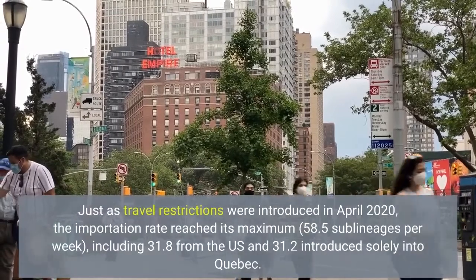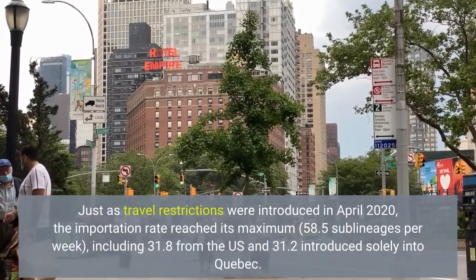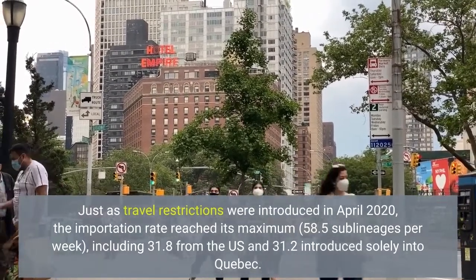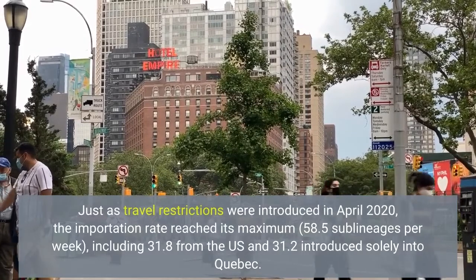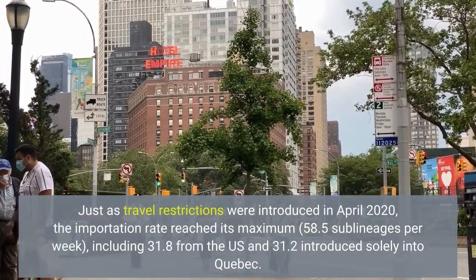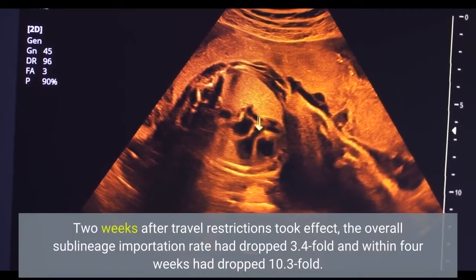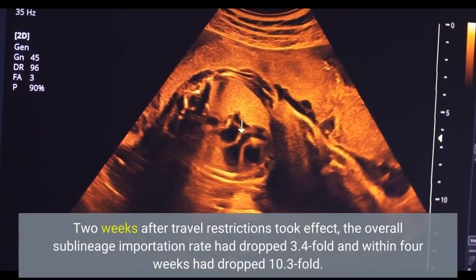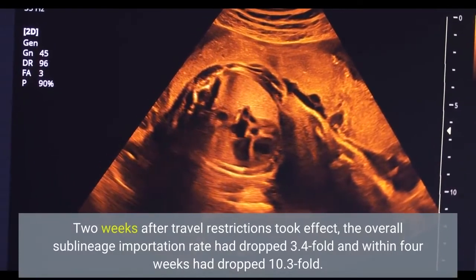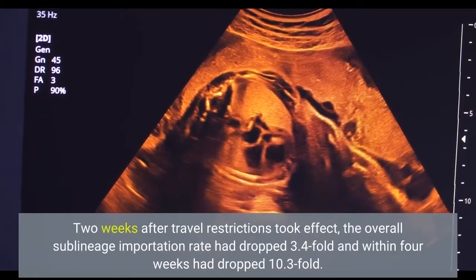Just as travel restrictions were introduced in April 2020, the importation rate reached its maximum, 58.5 sublineages per week, including 31.8 from the US and 31.2 introduced solely into Quebec. 2 weeks after travel restrictions took effect, the overall sublineage importation rate had dropped 3.4-fold and within 4 weeks had dropped 10.3-fold.